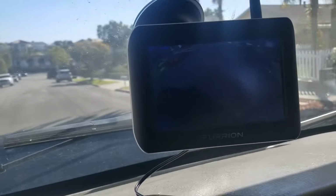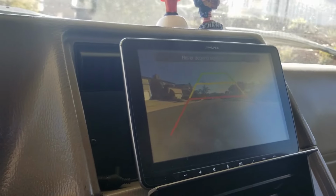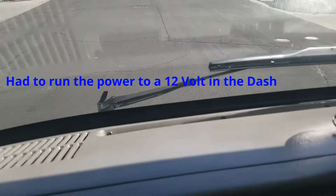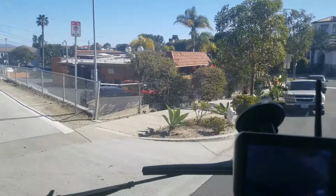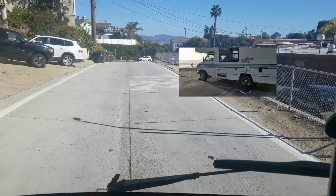Rear view camera's right there. My front camera's right there. And the reason I have my front camera right there is so that when I'm pulling up, I can get as close as I can to the front of that car, the back of the car, when I'm parking. And I get to fit into basically any regular car parking spot.